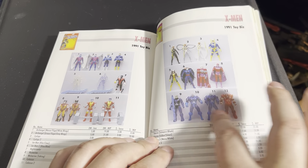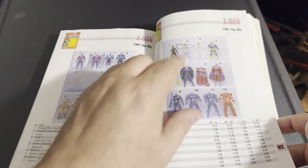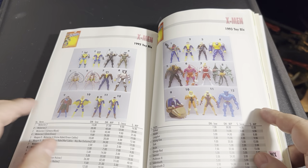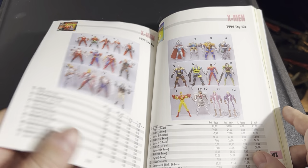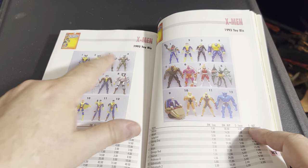The Apocalypse variants, I remember that. Yeah, and I've got the variants of her, all three colors of Storm. That was a big one back in the day, and so was this guy. And what they don't have in here is, unless they have them later on, there was a blue version. So it's black, green, and blue, and I have all three.